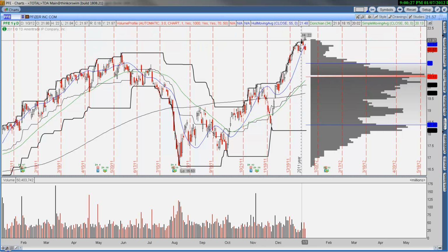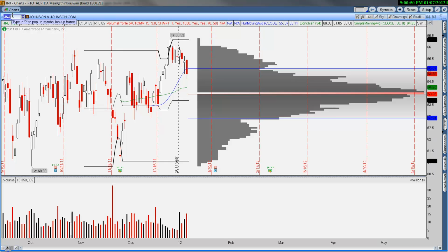Pfizer looks a lot like all the other healthcare stocks that we've been covering, but on any pullback down to around 20.5 or so, the point of control, which is 20.40 for the year, I think those are the levels where you really want to get involved. Whether you want to maybe sell some 21 puts or something along those lines to get involved and capture some premium, I think it's not a bad idea.